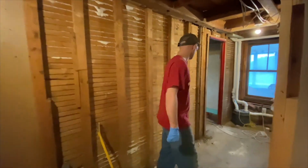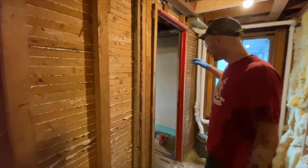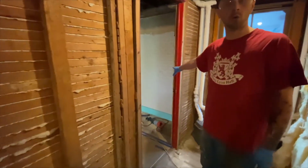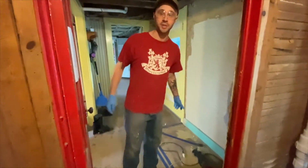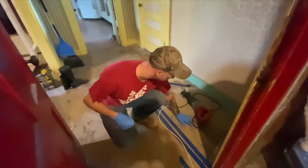So today we're gonna show you more demo, running through things on the project here. We had a really small closet before, like most old houses. So what we had before, you can see the framing down here of what it used to be, really wasn't the size of a typical closet.